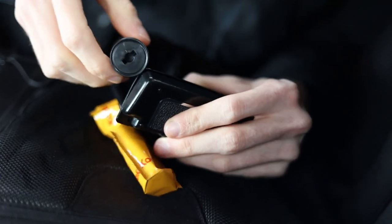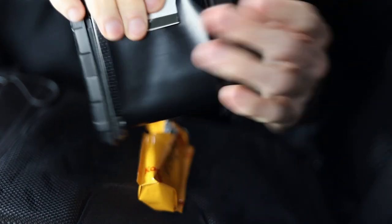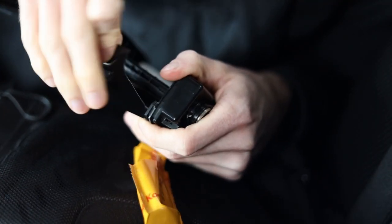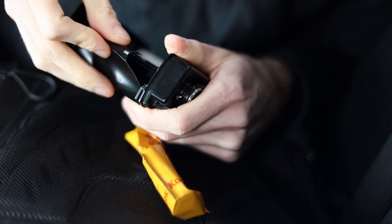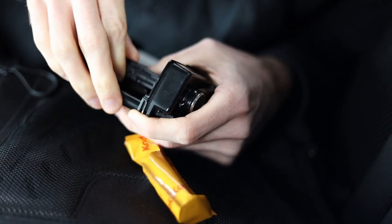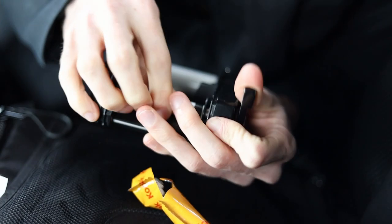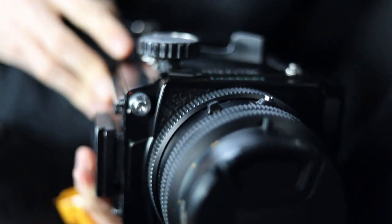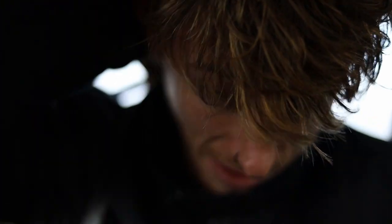I pressed it, yeah. Let's get some pics. Slowly.